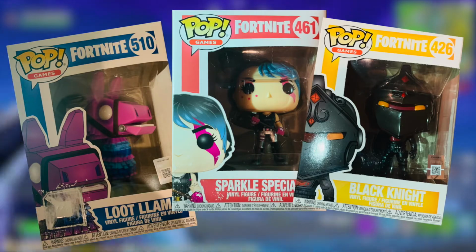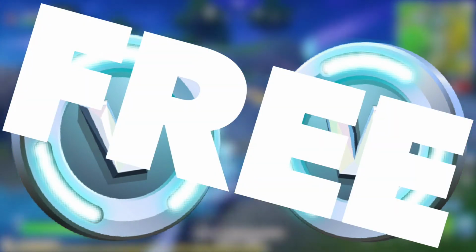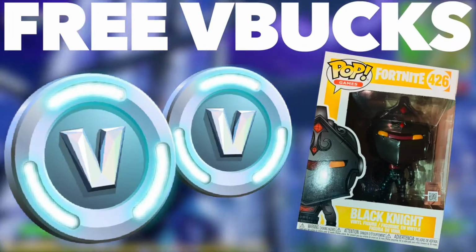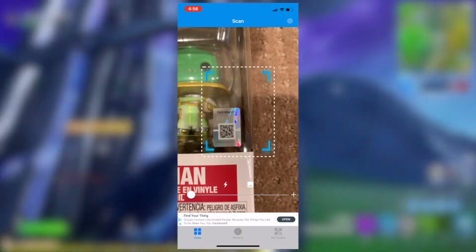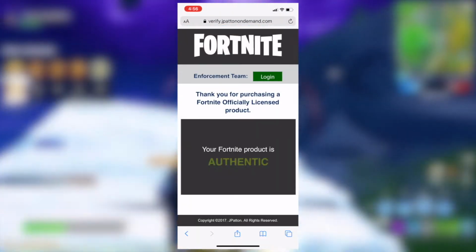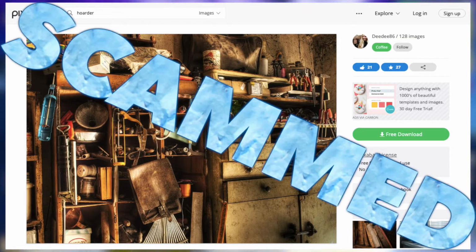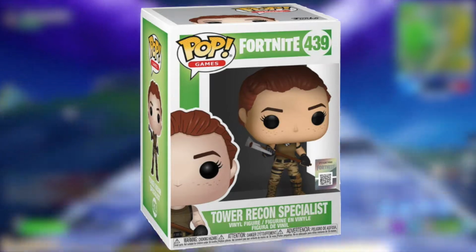So every box of these figures comes with a QR code on it, that when you scan it, you will get thousands upon thousands of free V-Bucks. At least, I wish. That would have been amazing clickbait. But when you scan it, unfortunately, it just brings you to this website, which tells you if your figure is authentic. I believe this is just for collectors, to make sure that they don't get scammed out of a precious default skin figurine, but that's just about it.